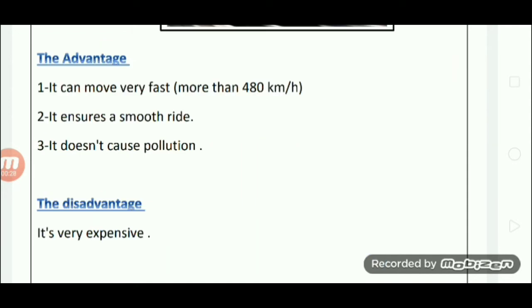The maglev train has advantages and disadvantages. The advantage of the maglev train is that it can move very fast, certainly more than 480 km per hour. It ensures a smooth ride, so if you ride it, you will feel comfortable. Number three, it doesn't cause pollution. It's very clean for the environment. Number two, for the disadvantage, it's very expensive to make.